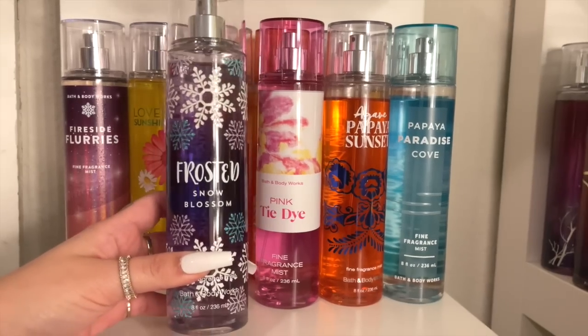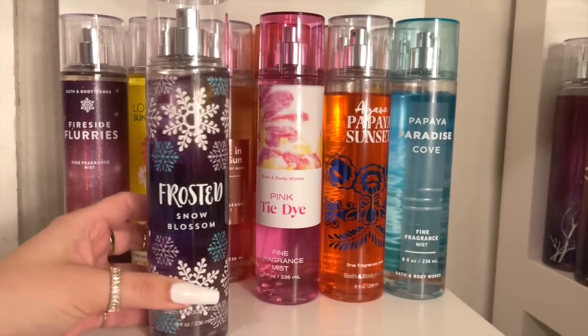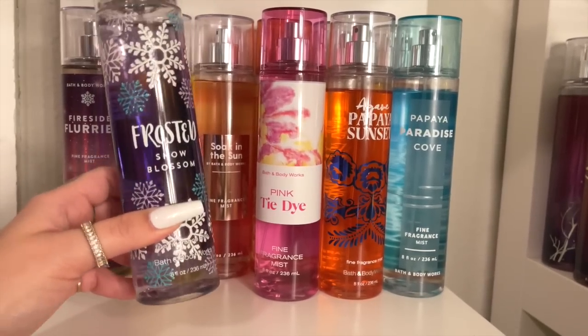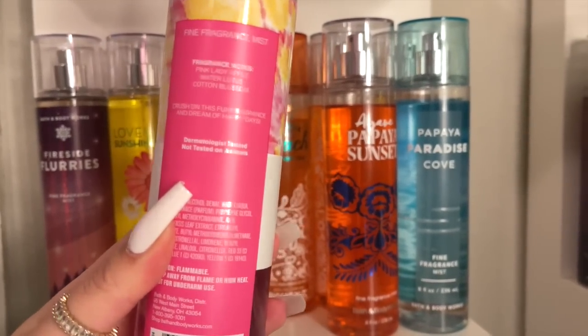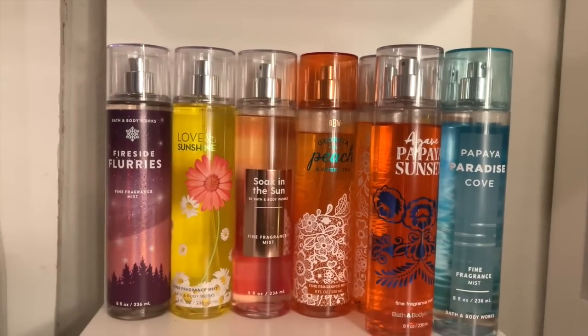Gingham Heart of Gold. I really haven't used this one much, but I think I can still use both of these. Frosted Snow Blossom. I don't know if I'm gonna hold on to this one. I don't know if I'll have room up towards the top, but if I do, I'll probably end up moving that one up towards the top shelf. I have pink tie-dye here. This one smells like sweet apples if I remember correctly.